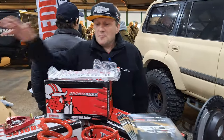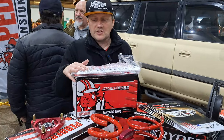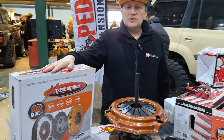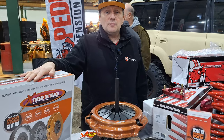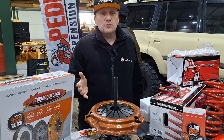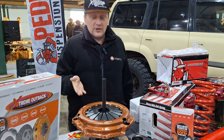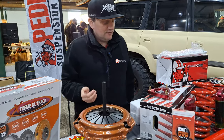Pedders suspension, one of the world's biggest ranges of heavy duty 4x4 and pickup truck suspension stuff. They've got supercar things as well. And Extreme Outback Clutch, again one of the world's biggest ranges of heavy duty clutches. 4x4 pickup, off-road, race and rally. They do clutches for up to 2,000 and 3,000 horsepower. So if any of you guys have seen Land Cruisers and Patrols drag racing in Dubai, they've got Extreme clutches in. So that's what they use? Yep, a lot of them use that stuff.